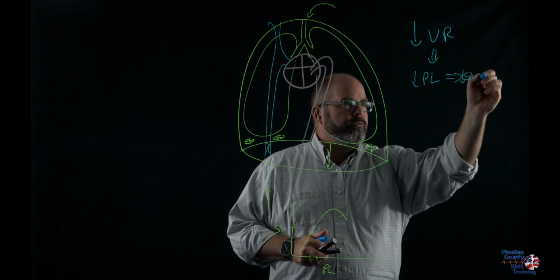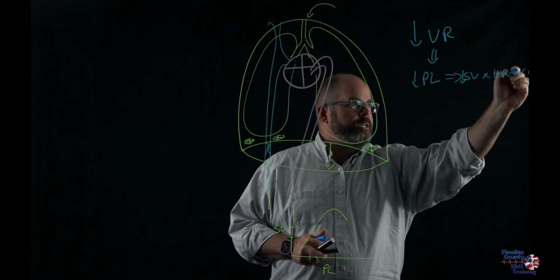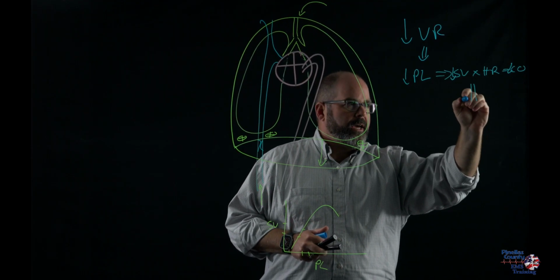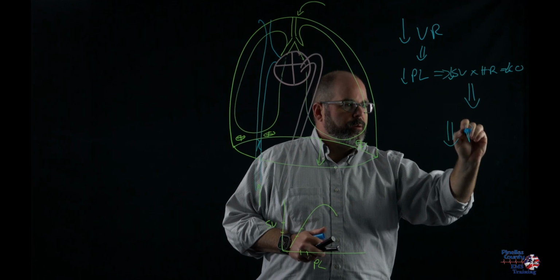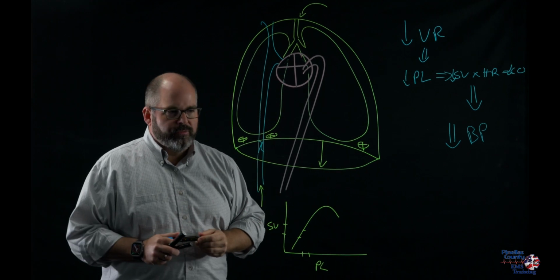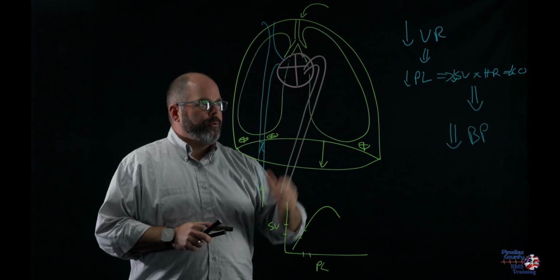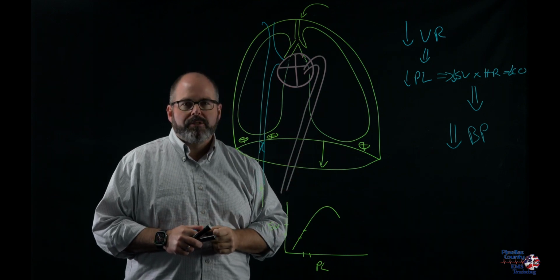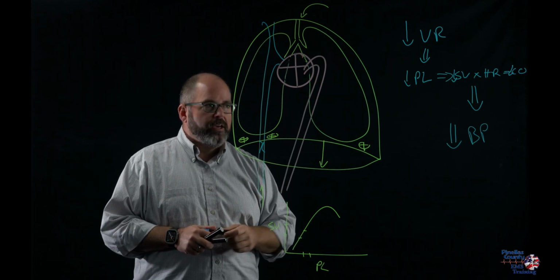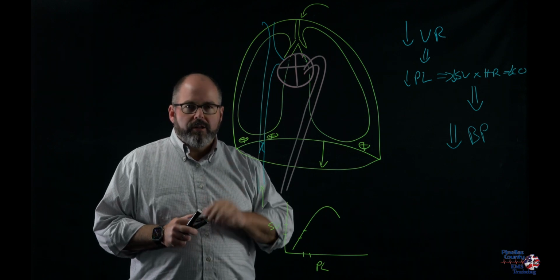We all know that stroke volume times heart rate equals cardiac output. So if we decrease the stroke volume, we will also decrease the cardiac output, and we will see that as a decreased blood pressure. And this is the reason why, anytime we put a patient on positive pressure ventilation, we need to be aware that we are likely going to have an impact on the patient's hemodynamic status. And for a patient who is already in decompensated shock, that can sometimes be enough to put them into irreversible shock.